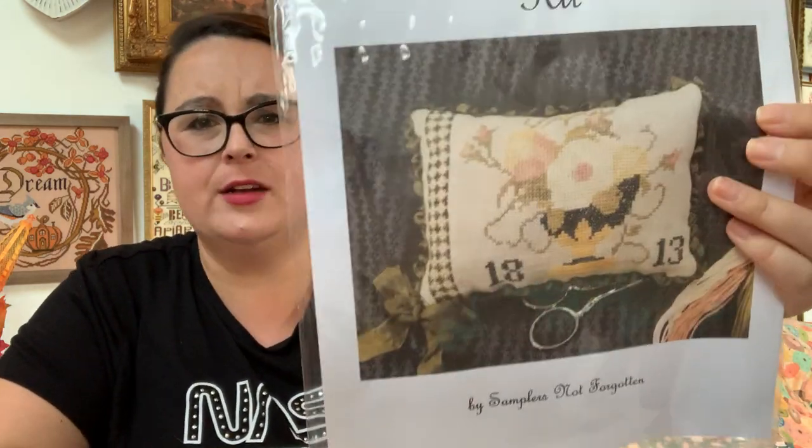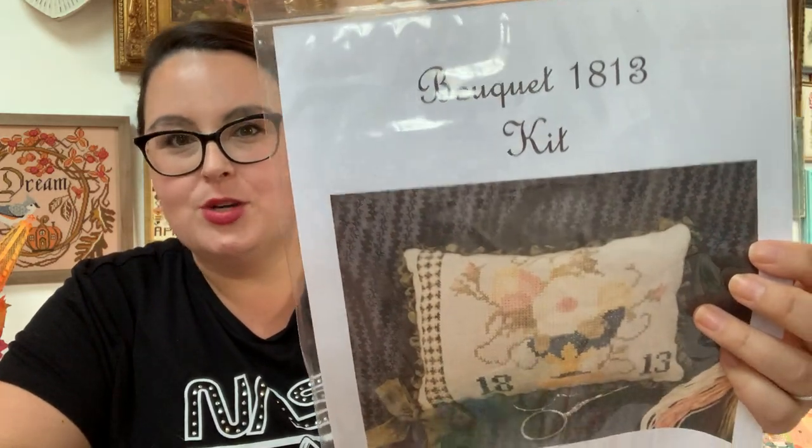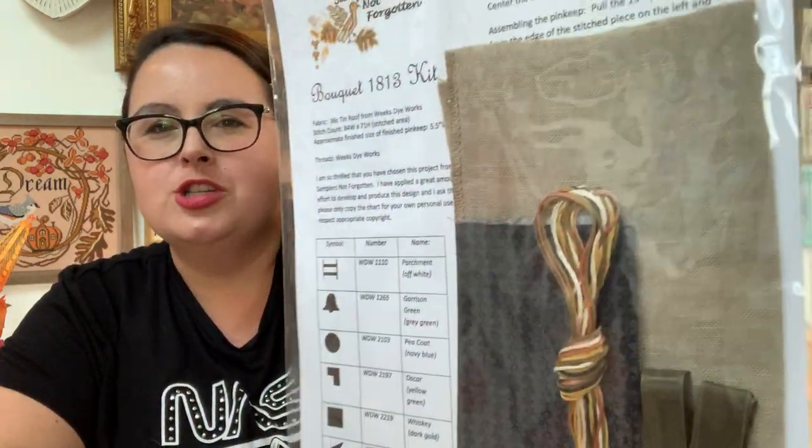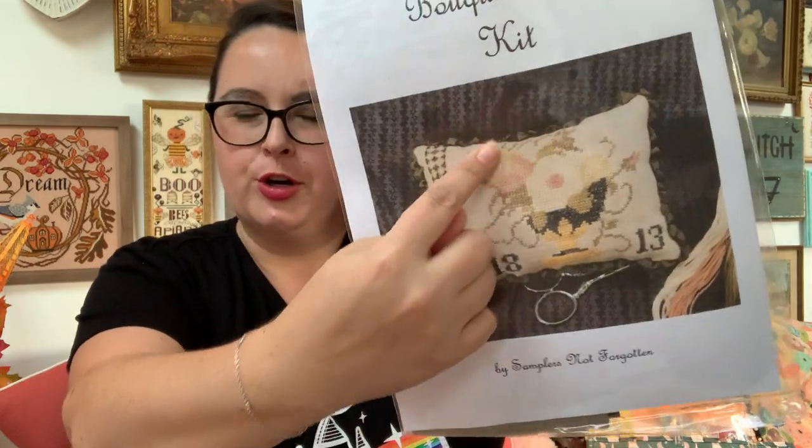And then because my husband treated me, I added this to my cart. I had been looking at it for a while, and I finally put it in my cart. So it is a kit. It came with all the goodies, so I can just pick it up and stitch and enjoy myself. It came with the ribbon, all this stuff. So I'm really happy about that. It's a beautiful urn and a bouquet of flowers. I have very eclectic stitching tastes, and that's okay. I also got in the mail a couple more things.